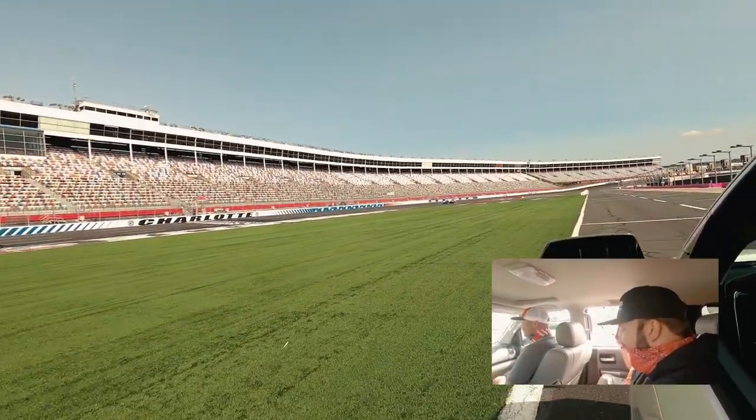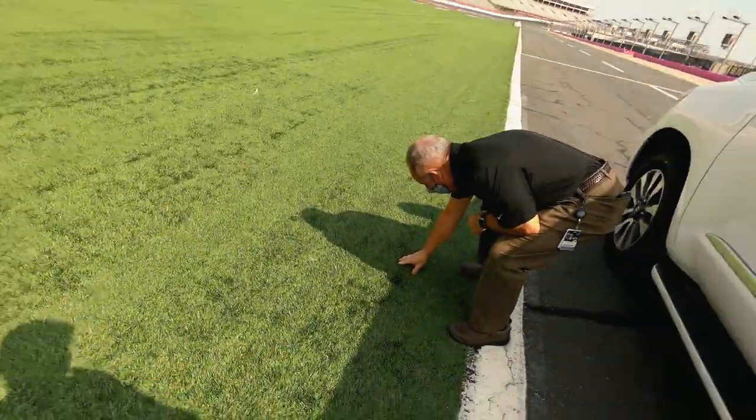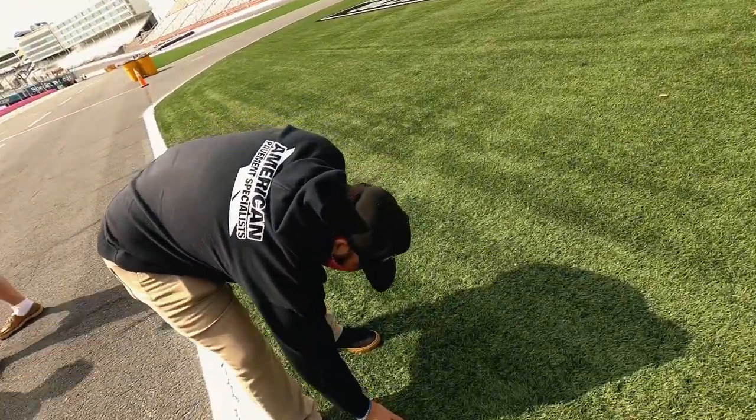Dan's gonna have his Crocs off feeling that. Sorry, I almost hit you in the door. Yeah, that's all right. And when you get in here, you can feel a little of the black stuff, but also there's sand in there.